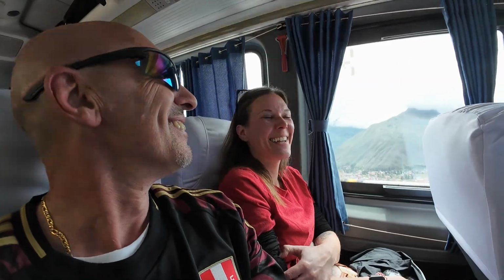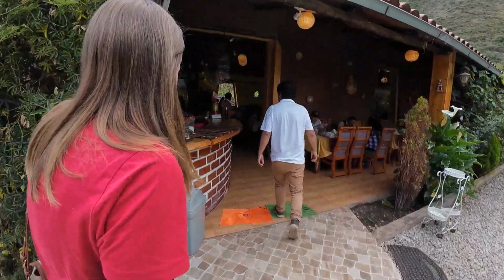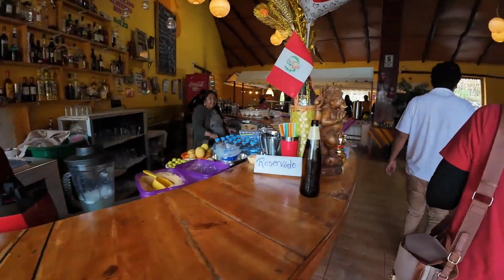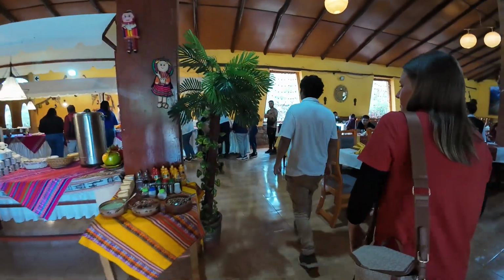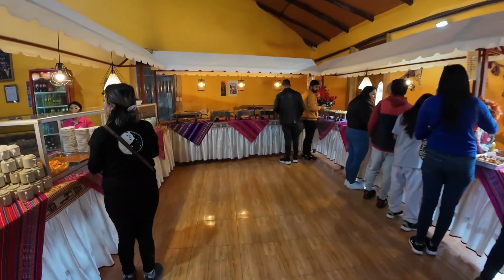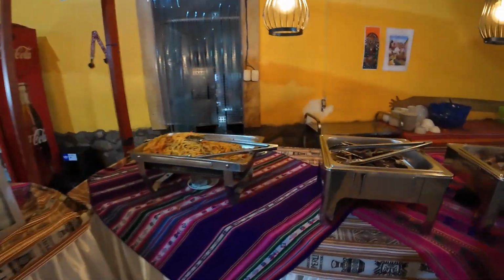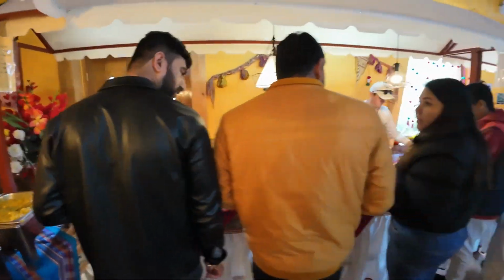Guys, we made it to lunch finally. Here we go. Hungry, hungry. And it smells delicious. So it's buffet style, and it's included in the tour. I'm just gonna take a peek real quick. Oh, we've got beef. Pumpkin and cheese.